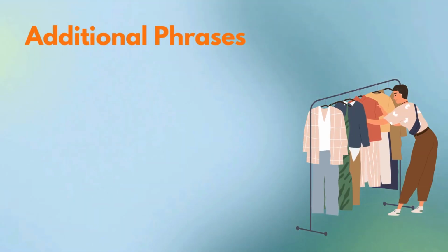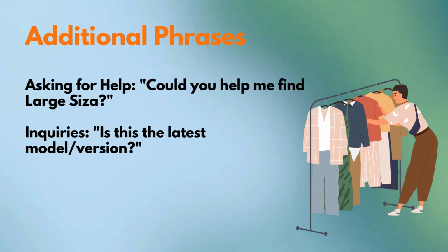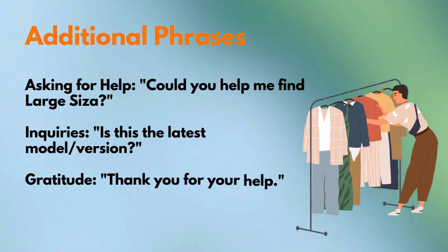Additional phrases. Asking for help. Could you help me find large size? Inquiries. Is this the latest model version? Gratitude. Thank you for your help.